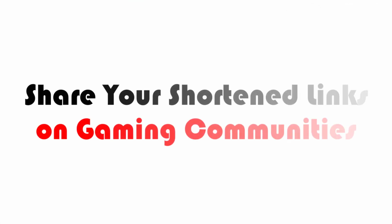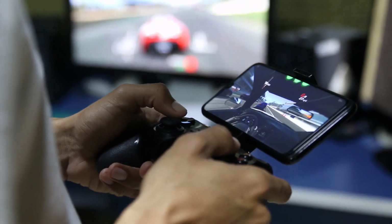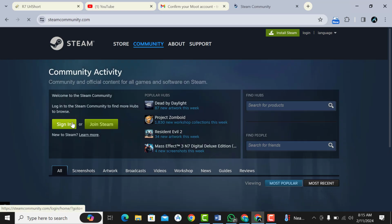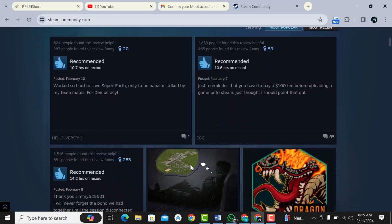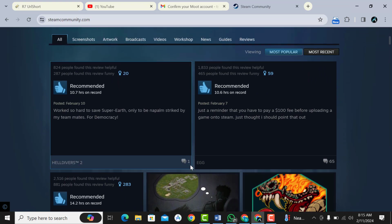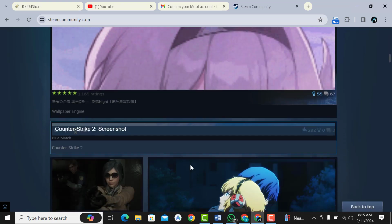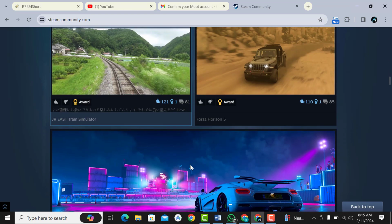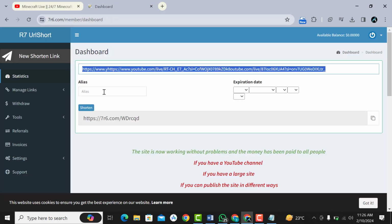Now, moving on to the 4th step, share your shortened links on gaming communities. Join gaming communities. Head over to websites like steamcommunity.com, where gamers gather to discuss strategies and share content about popular games like Minecraft. Create and share posts. After signing up for a free account on these platforms, create posts that talk about Minecraft or any other trending game. In your post, include the shortened link you created with 7R6.